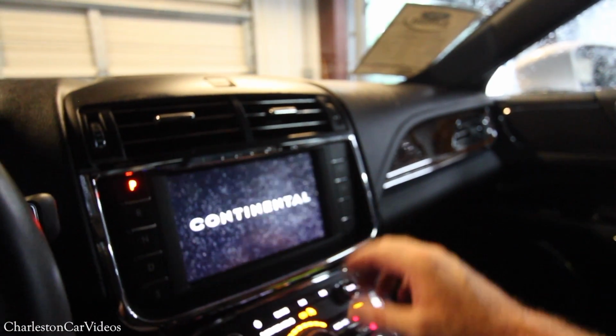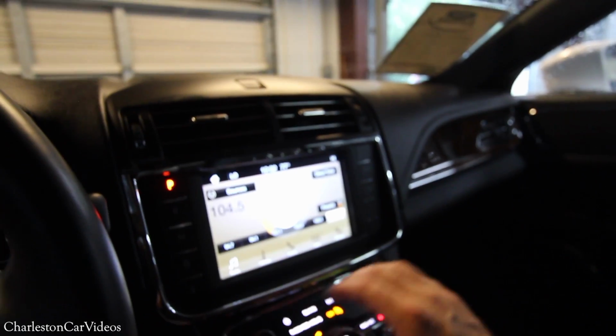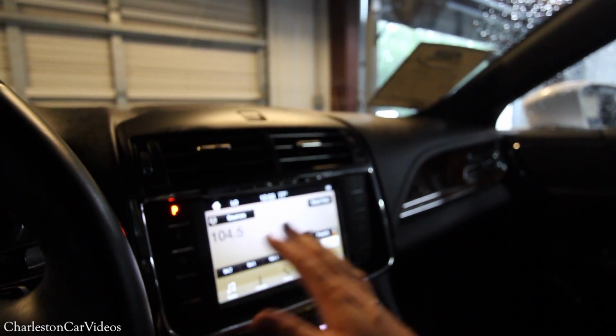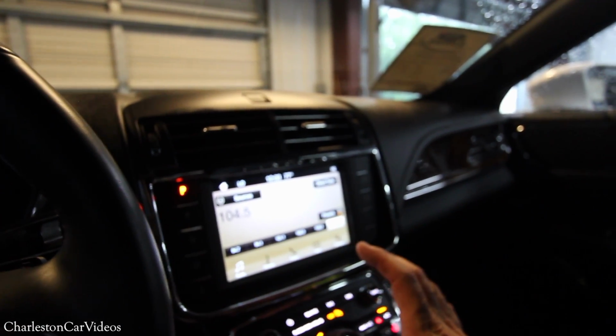Continental comes up on the screen. The AC is already blowing nice and cold. And the colors and everything are so vibrant, and it looks really nice. I like that tannish color going on back there. So anyways, we'll go through all this and take a look at it.